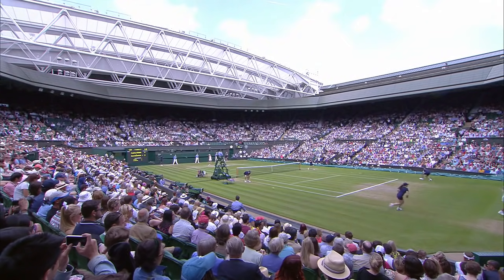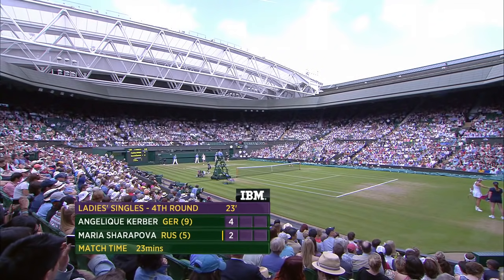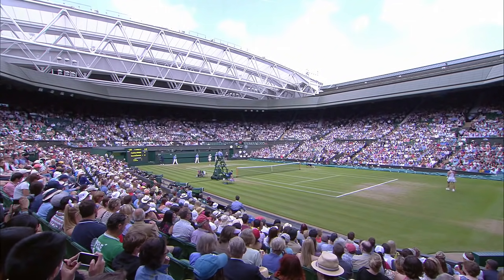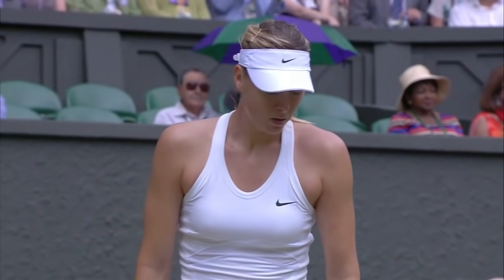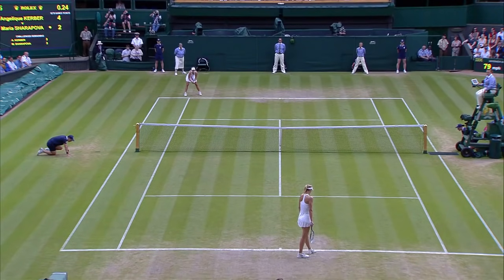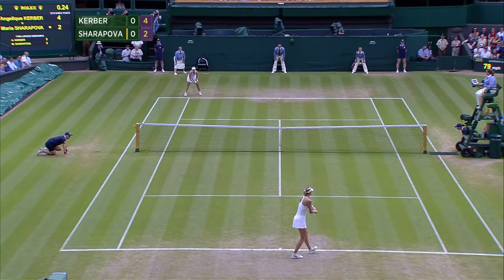Kerber leads 4-2 first set. Well, what a start for Angelique Kerber. 4-2 in front. Looks like the German feels very much at home out here. The Sharapova connections will be a little concerned. 2-4.